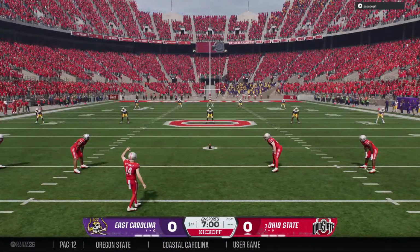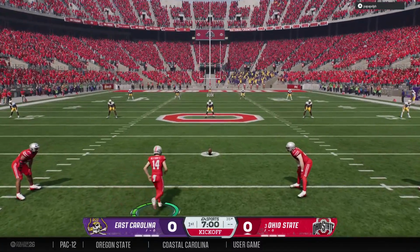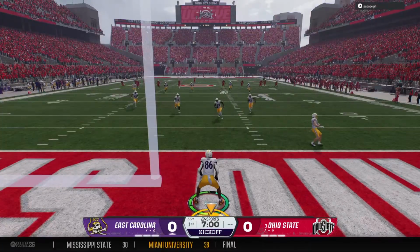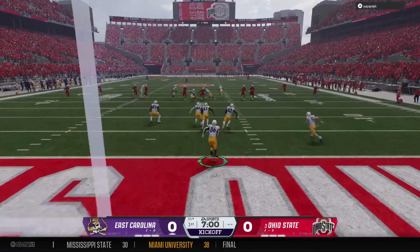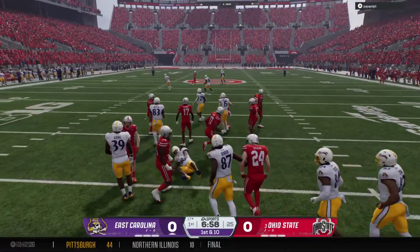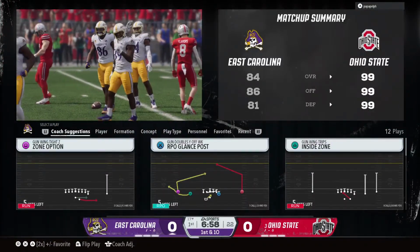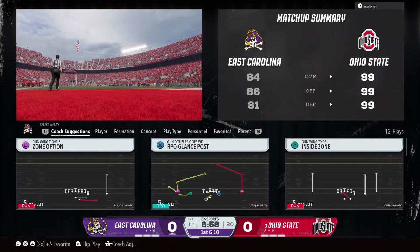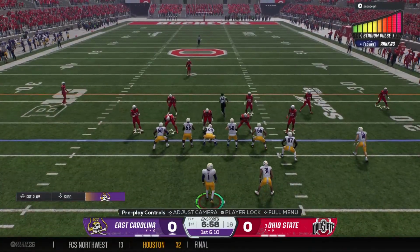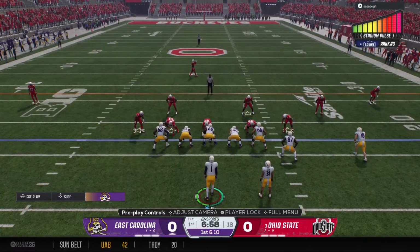And the Buckeyes will get us started with the opening kickoff. And he's not going to take the touchback. Didn't find any crease in that kickoff coverage, and he'll be stopped at the 17. This place is roaring, and it's going to be so hard to operate under these conditions.